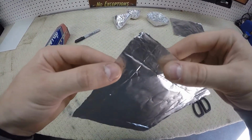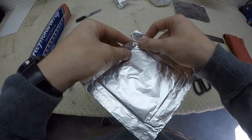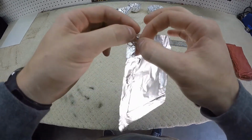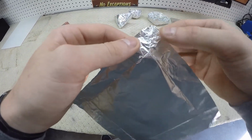So you see we have this corner here, right? What this corner is going to do is, as these walls fold up, both these walls are going to want to fold up. That corner, you're going to want to put a little diagonal crease right through the middle of it. Just like that.